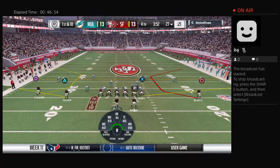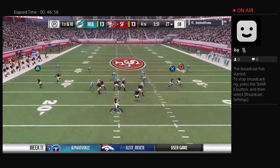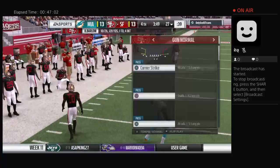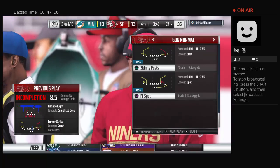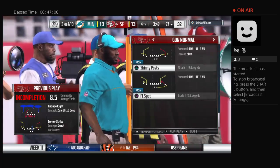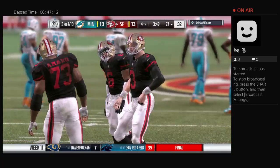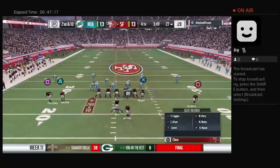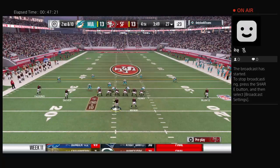Shift together here from the D-line. Trying to shake off the interception from the last drive, he'll look to throw. So they're still at the original line of scrimmage here. Second down and 10. Detroit! Detroit!